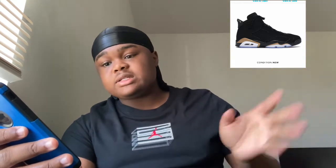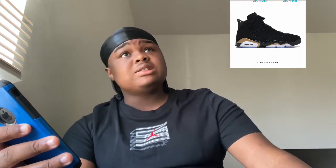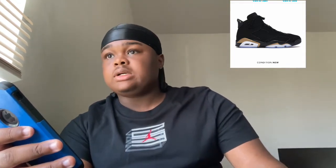This shoe, to me, I thought would have been a really hard to get shoe. Now the DMP, Defining Moments Pack, I think that's what it stands for, came out this year. I thought this shoe was going to be at least between like 600 and above price range. So I went on here, everything was like 260 and lower. And I'm like, man, I thought this shoe was going to be really hard to get. Looking at these prices, that might be a pickup in the near future, really soon.